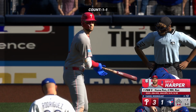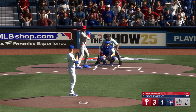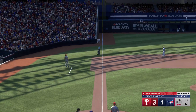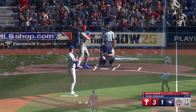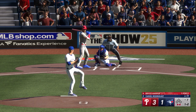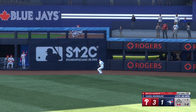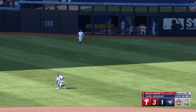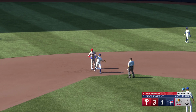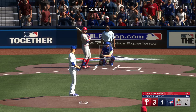So Harper stands in. Bryce Harper. The 1-1 is fouled off. 2 outs, base is empty. There's a swing and a drive, and that one is off the wall. The throw into second, and that's a double. I'm sure he feels really good about that one. A well-deserved double on a great swing. Got everything going on time.